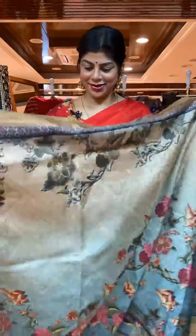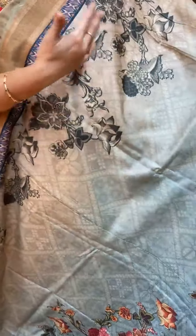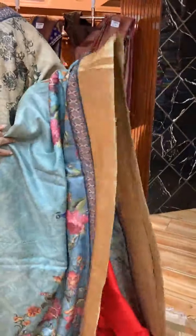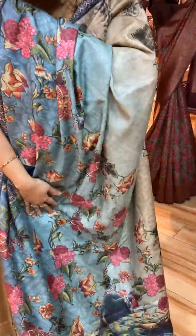That's a matka print. Beautiful matka silk saree, all over printed florals and cross blocks. Grey, beige, mixed shades. Downside, all colorful florals. Zari border. Pallu, running pallu, with a beautiful peacock.